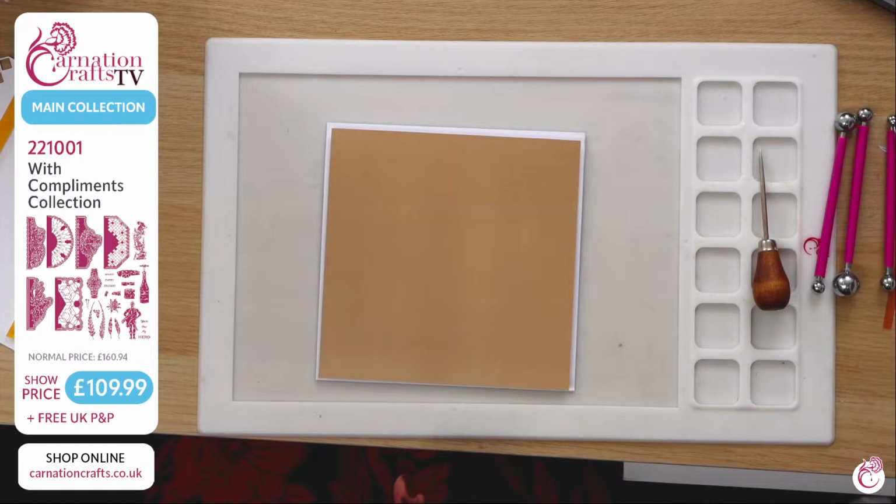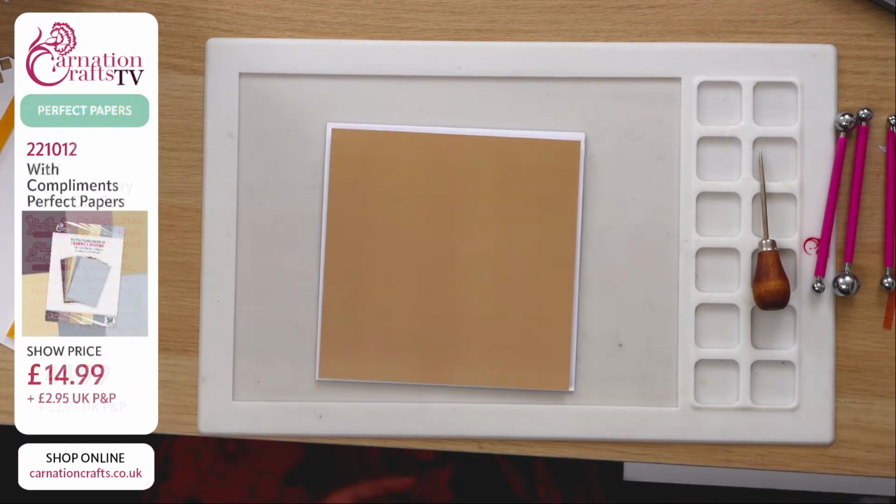The perfect papers that are with this collection are something else. The Pantone and the colours that come through on the perfect papers are just incredibly beautiful. Now, I've actually got the perfect papers spread out here on my left-hand side. If you want to add those into your order, remember, adding it with the main collection, if you're in the UK, there'll be no P&P charge to get it to your door. If you add it to your order and you're in the USA, your total shipping and handling will be $14.95.